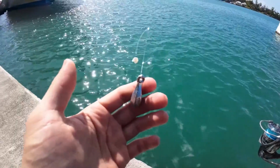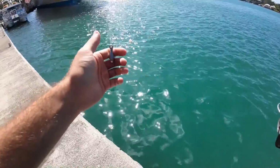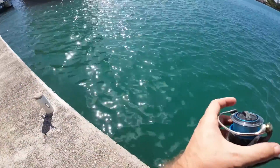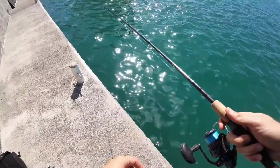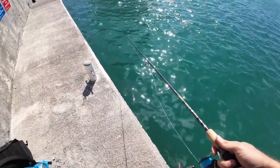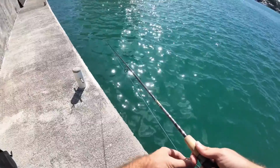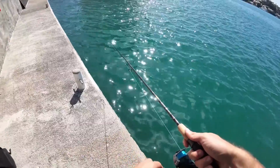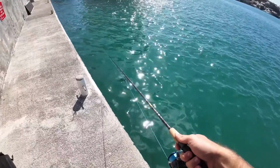Alright, so we got a 1 ounce sinker with a little bit of shrimp on a size, I believe it's a size 18 hook. There's some small silver side looking things here on the surface, but I think we're going to save those for later because I already have this rigged up. So let's drop this here to the bottom, and it is actually really deep right here. Let's see if there's something hugging this little seawall that we can pick up.